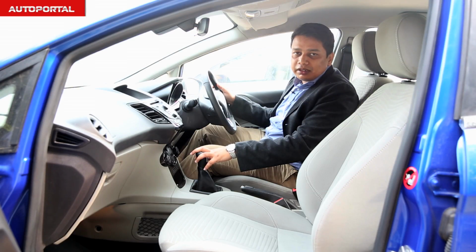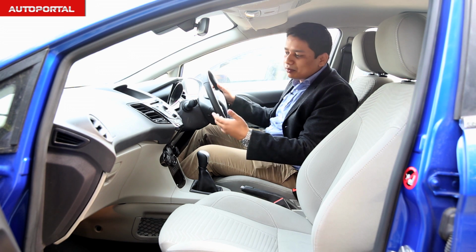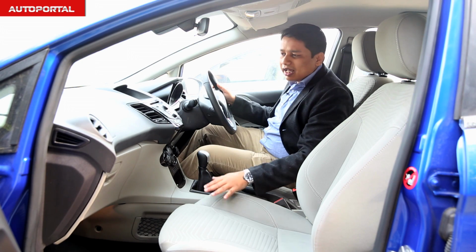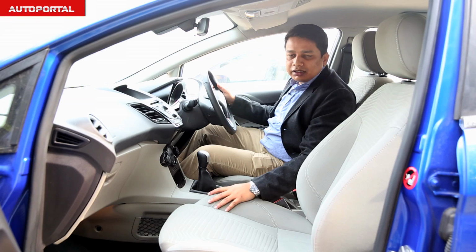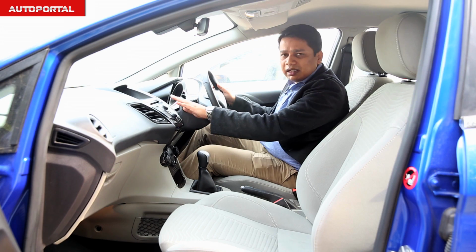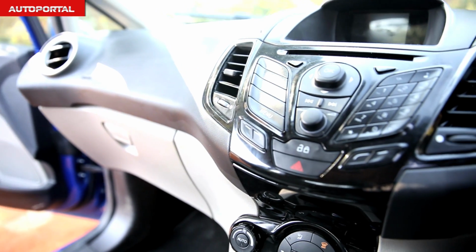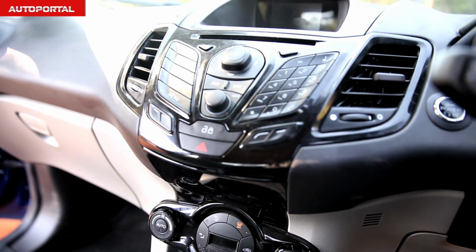Well, in terms of cabin quality, the Ford Fiesta doesn't really stand a chance against the VW Vento because the plastic quality really isn't that good, and because it's a grey and black cabin, it doesn't feel as upmarket as the one on the Vento. But that said, it's a very stylish place to be. It's a very sporty looking cabin, and even though there's a clutter of buttons over here and it can get confusing for initial users, once you get used to it, this system, the Ford Sync system, really works well and it's very intuitive to use in the long run.